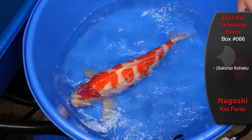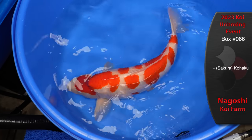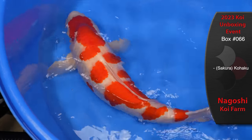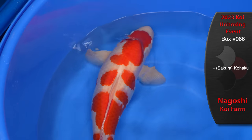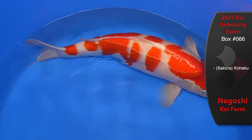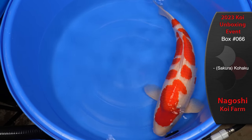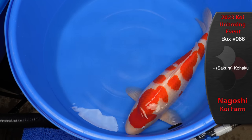Here we have another big girl. We got a 28-inch female Kohaku. Now, this one in particular, we call a Sakura pattern, which translates roughly as cherry blossoms. So it has that almost cherry blossom leaf pattern going back and forth, these little petals on her back. Overall, big, full-bodied female, great shape to her. Good separation between the red and the white. Very beautiful fish.